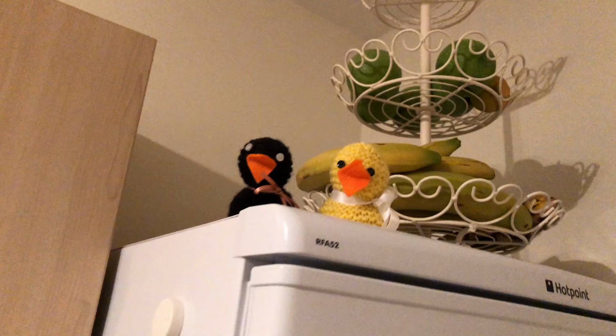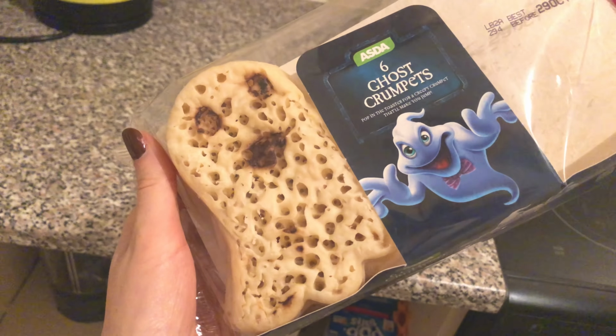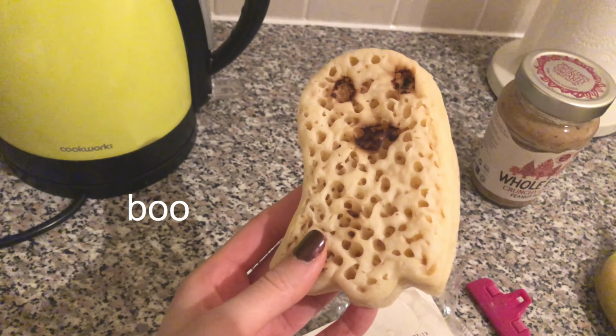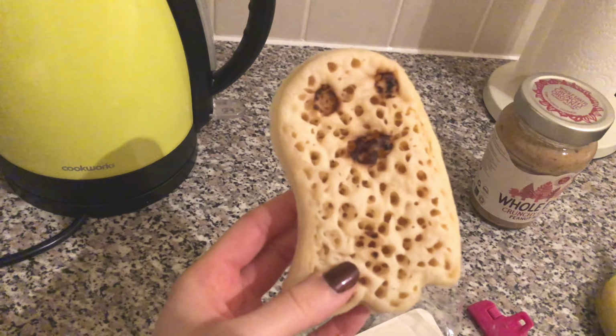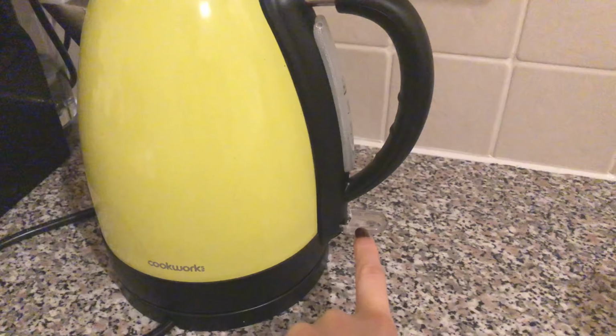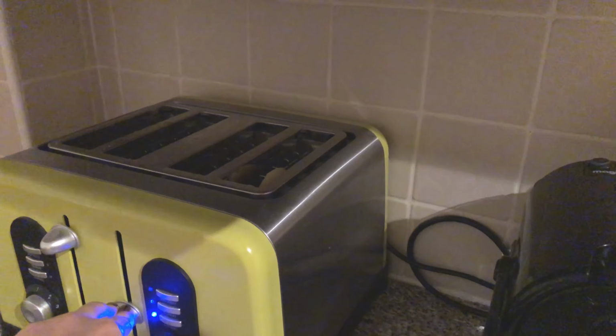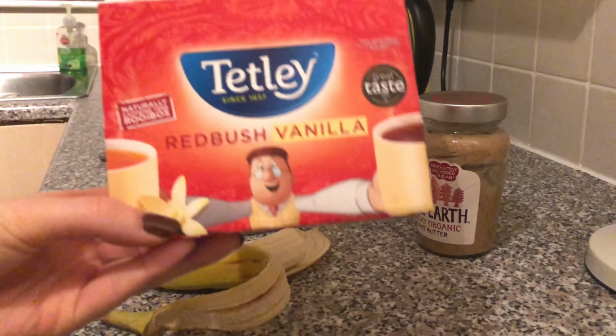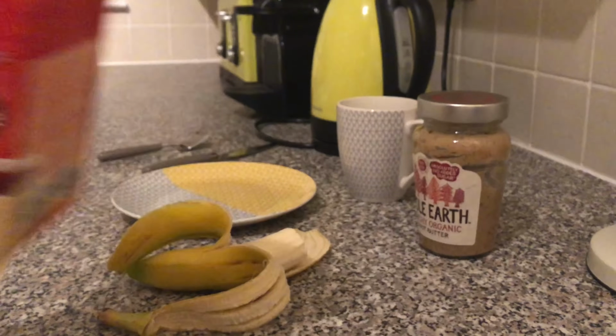So I pushed past the duck neighbours to grab a banana. And then, because this was recorded just before Halloween, I had some ghost crumpets. So I was like, hell yes, let's have a ghost crumpet for breakfast. As always, it's a crumpet, so you gotta toast it. So that's being toasted. I'm British, so tea is a must with breakfast.